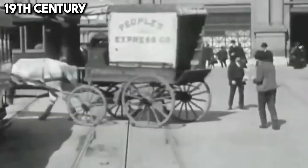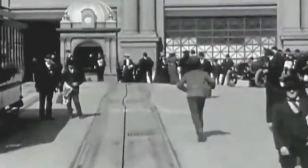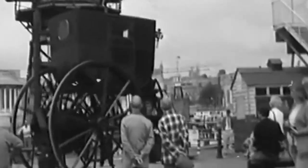The 19th century roars to life with innovations that lay the tracks for modern mobility, leading to the birth of the automobile as we know it. In 1801, Richard Trevithick unveils his road locomotive, a steam-powered behemoth that takes transportation off the rails and onto the roads. It's a marvel of its time, showcasing the potential of steam in personal and commercial transport.